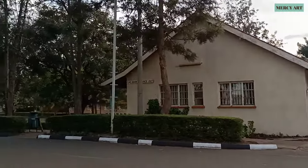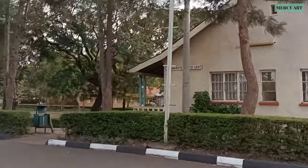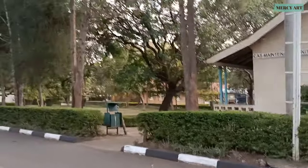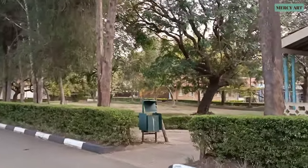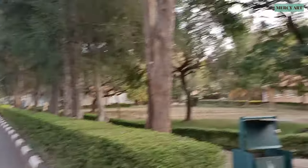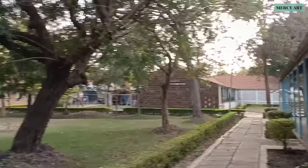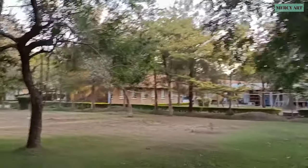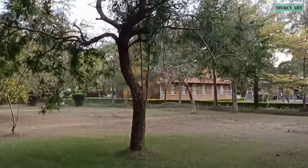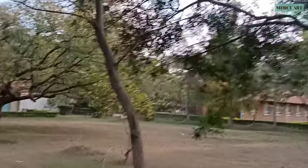We have the maintenance unit here. Now within the maintenance unit, technically these are the offices that cater for all matters of maintenance. But then we have the maintenance workshop, I think I showed you yesterday. I don't want to repeat. We have the Longonot hostel two. Oh guys, I'm tired. I would have gone all the way to show you the hostels, but just know that this connects you to the Gold Hills and the KUCC.